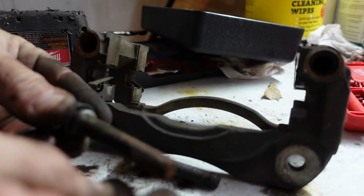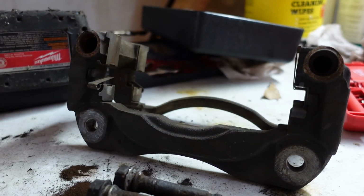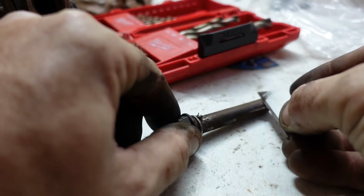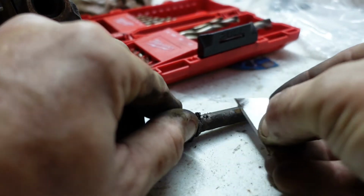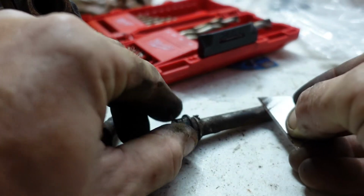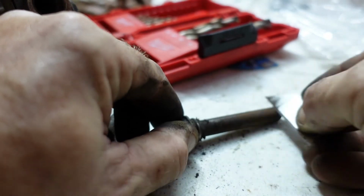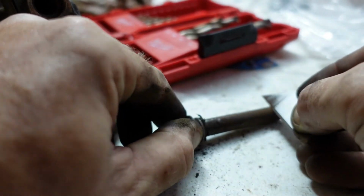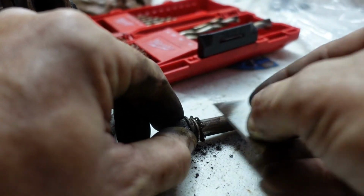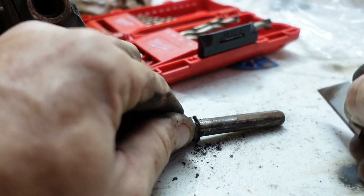So, I guess I'm going to start with a razor blade, I suppose. Yeah, this thing is crispy. This is definitely the cause of our brake issue. They didn't have these pins in stock, or I would have bought them. Now let's see if we can clean this up.